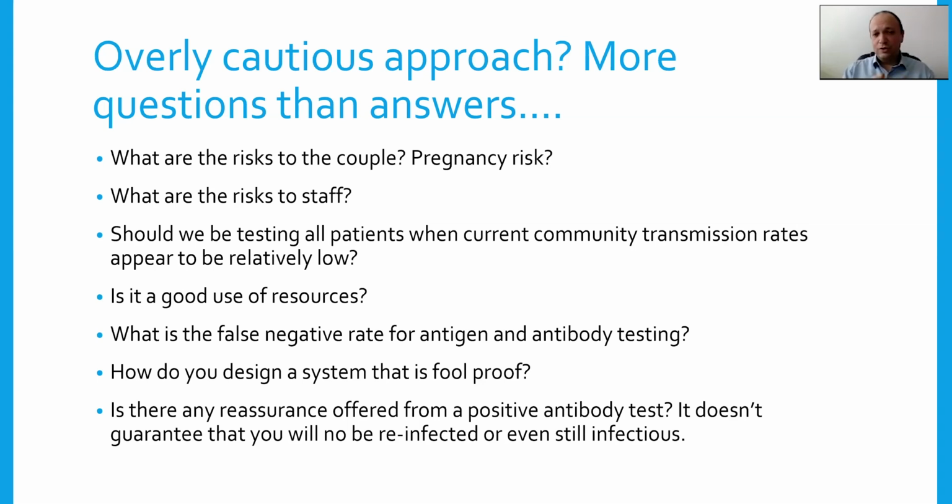So if we were to criticize the guideline, we have to put the guideline in the context of the time it was written. But we also have to understand that we still have far, far more questions than we have answers. We don't know what the risks are to the couple. We suspect there may be some risks in pregnancy, but certainly even the RCOG aren't 100% clear on that. The Americans seem to take a slightly more cautious view there and suggest that there may be complications associated with pregnancy, etc., to a greater degree than we do.